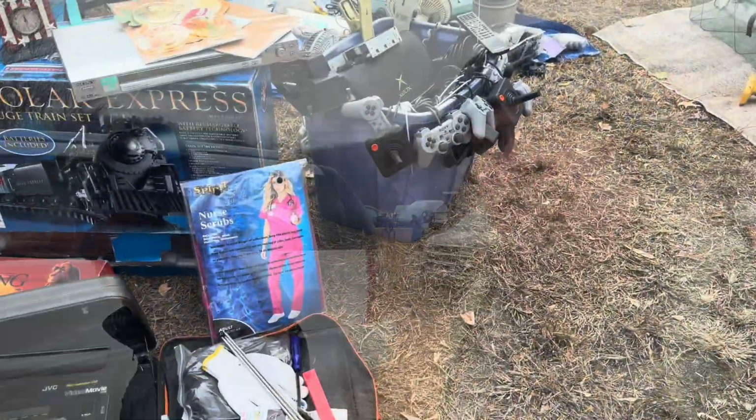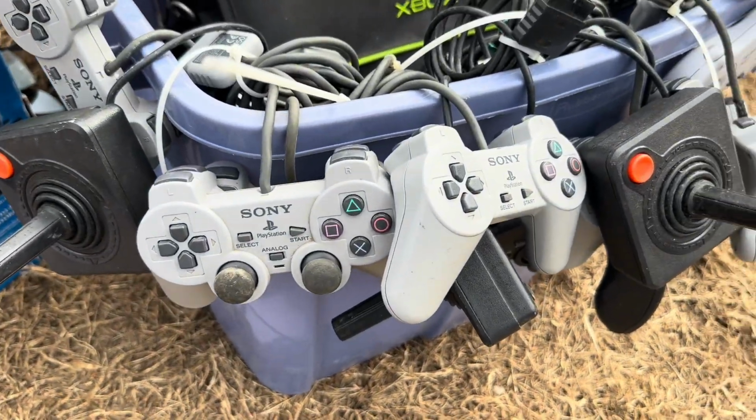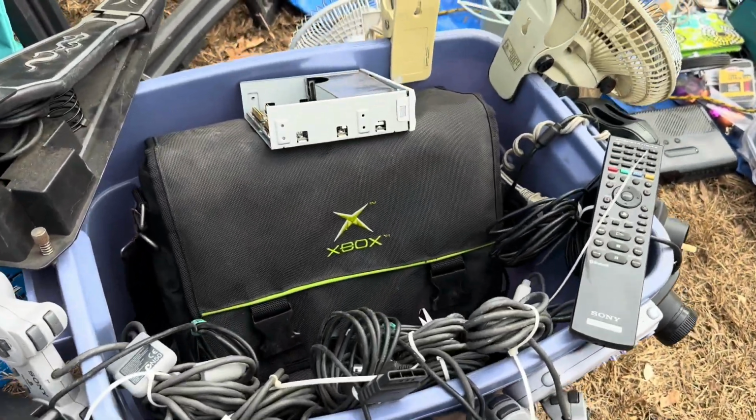Right? That's it. All right, we got some video game stuff over here. Some DualShock PlayStation 1 games, or controllers, and some non-DualShock ones, as well as a cool Xbox case.